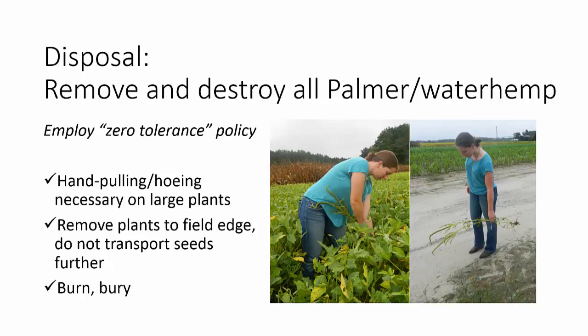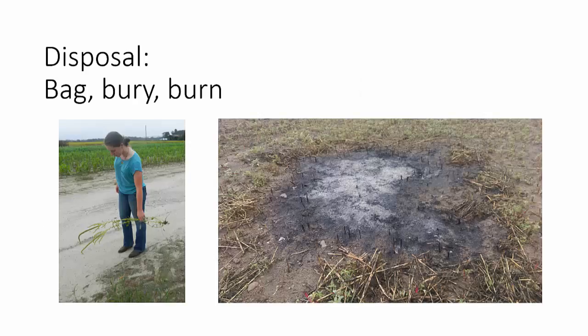When you find a Palmer or waterhemp plant in a field, there are certain ways that they should be disposed of so that they don't spread or drop their seed. Employ a zero-tolerance policy. This means not letting any Palmer or waterhemp plants survive and destroying 100% of them before they produce seed. The most reliable option for large plants is often to remove them manually with hand pulling or hoeing. In Pennsylvania, it's not uncommon for producers to hire out crews to remove vast numbers of plants in a single field. Because the plants you pull may reroot if left in the field, remove them to the field's edge and bury or burn them there. Don't transport the removed plants to other parts of the farm, as this will spread the infestation.